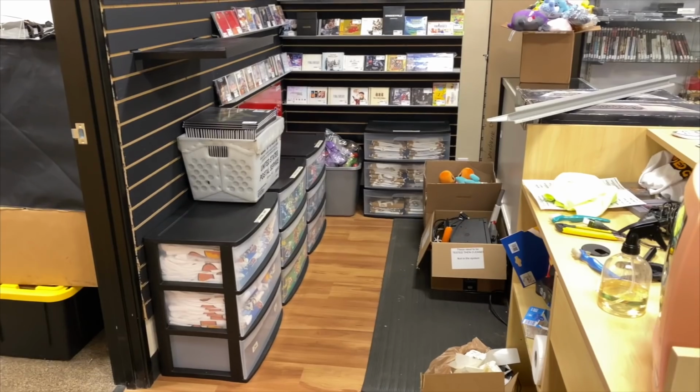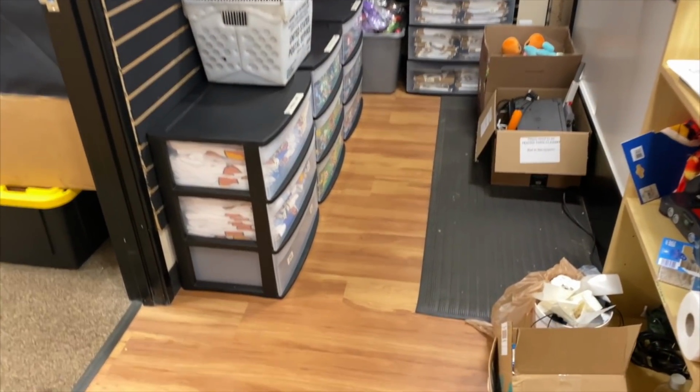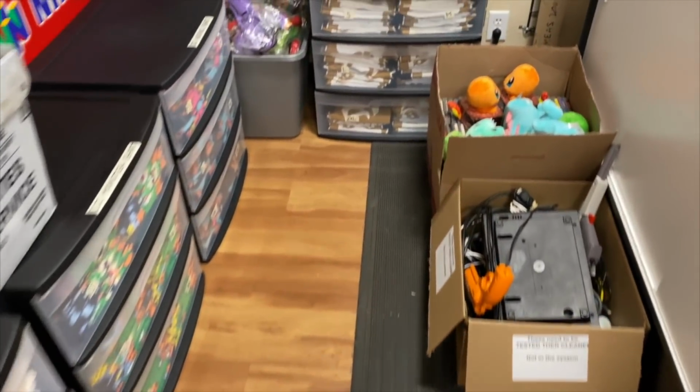We did get all the shelves and everything set up, and we're going to take a look at the rest of the trade-ins from today after that, and then we'll be heading home and going to bed. So first up, out here, underneath the strategy guides and soundtracks, we have these new containers. I got these at Walmart, and these have our t-shirts in them. As you can see, they're all organized.